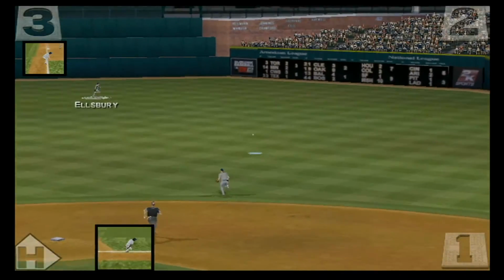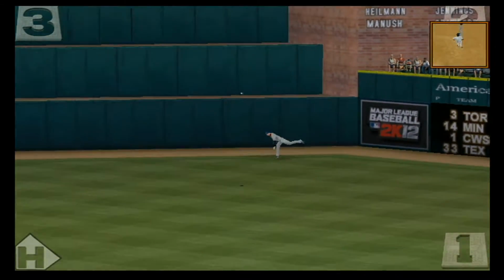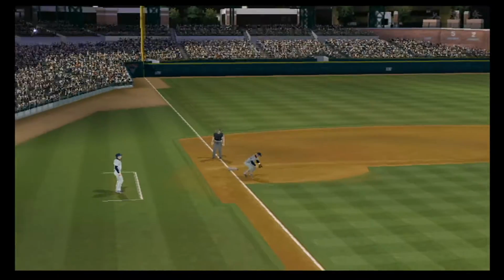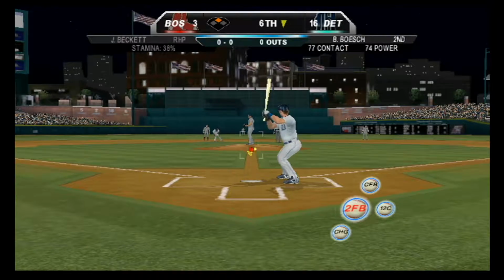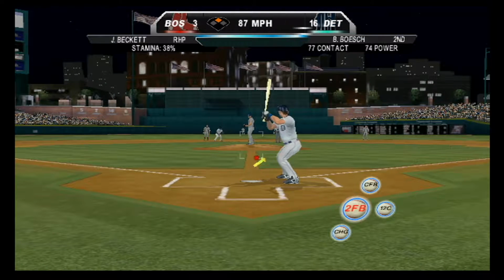Swing and a liner to right center. Can't cut it off. It's going to roll to the wall. He's going to try for third. And he'll hold at second. Pick up an RBI and a 2-bagger. Flash. First pitch on the way. First pitch is a changeup looked at 0-1.